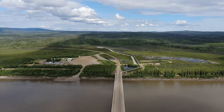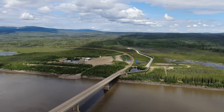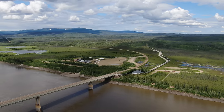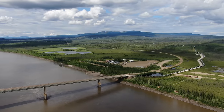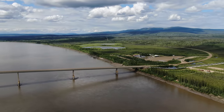The bridge also carries the pipeline. And down there, the small cabin, is the Yukon Crossing Contact Station, with interpretive signs. And then the Yukon River Camp. And yes, that is the whole thing. A small settlement in an otherwise vast wilderness.